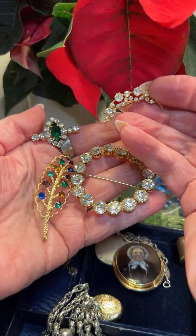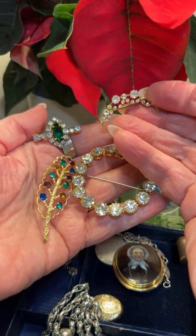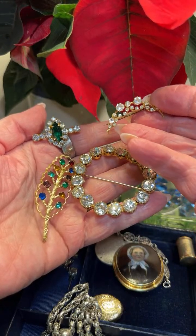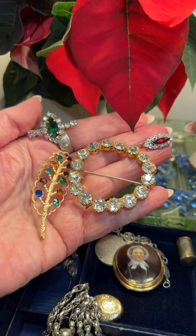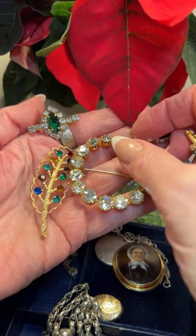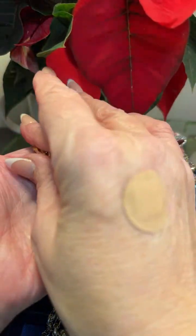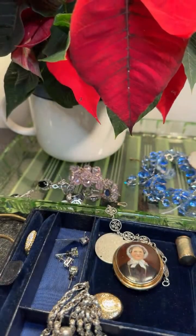And of course, they're all old cut rhinestones. Yes, that is a crescent. Absolutely gorgeous. So these are Edwardian brooches.